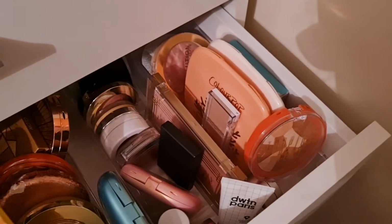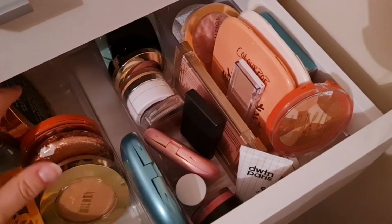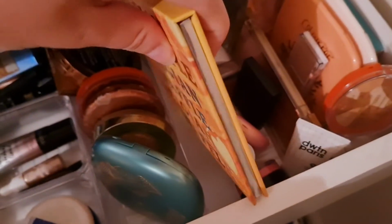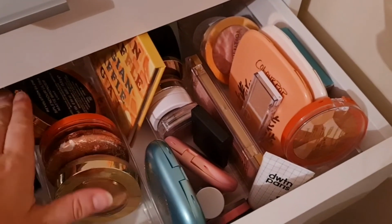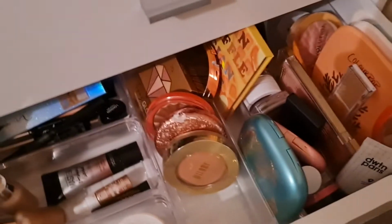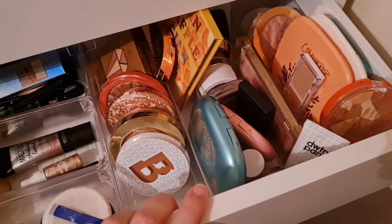So I'm going to pull this one out. Just put some of this back in here. When I got this drawer organizer, I felt like it was the right size, but now I just feel like it's a little bit too small, which is a shame, but I'm just gonna make it work, so I don't want to get anything else. Okay, yeah, that's cool. All right, so my bronzer's in there. What else? Oh yes, this one. I need to put this one back in there. Highlighter is there. I think that's it.